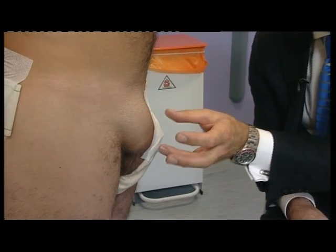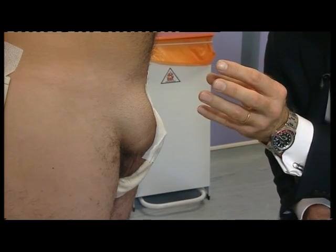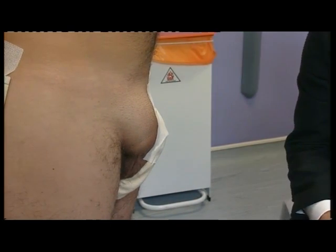How do hernias present and what happens when they appear? Well, basically, the patient will notice a lump in the groin. Now, in this case, you can see it's really quite substantial. In others, the hernia swelling may be really quite small, and in some, the patient may not even notice a swelling at all. Usually, however, there's a degree of discomfort.